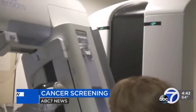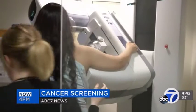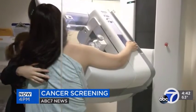Also, there's a new breast cancer detection screening available at an East Bay health system. How it might also detect some other cancers.